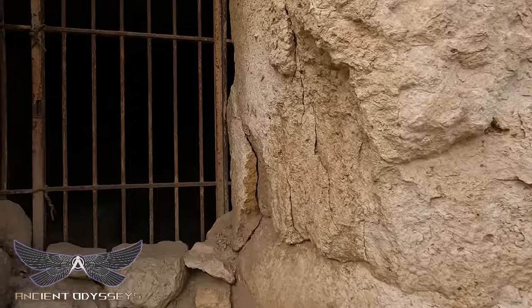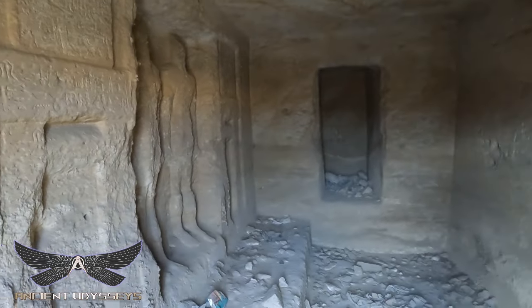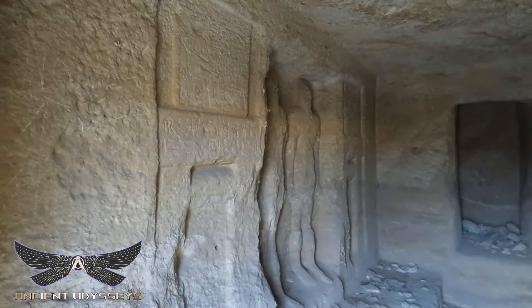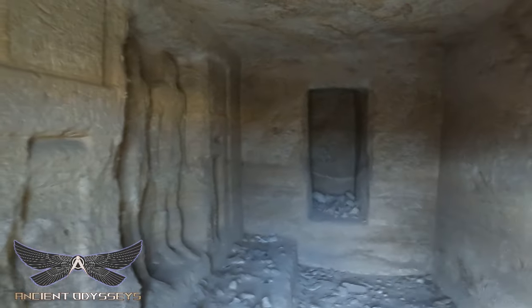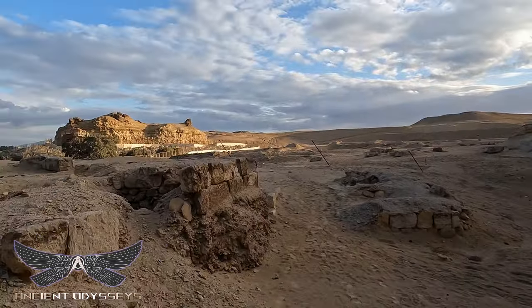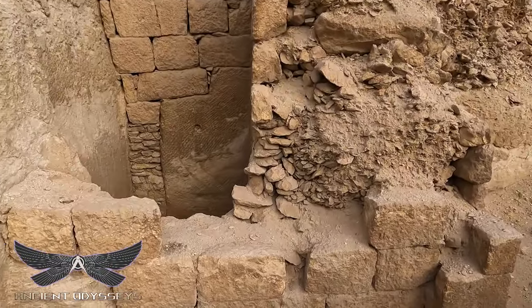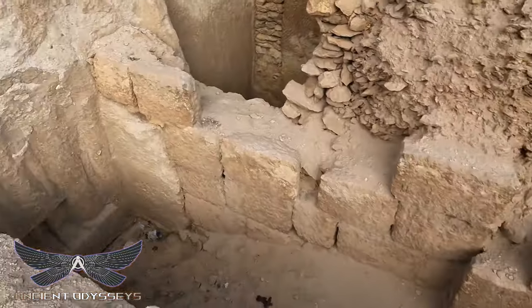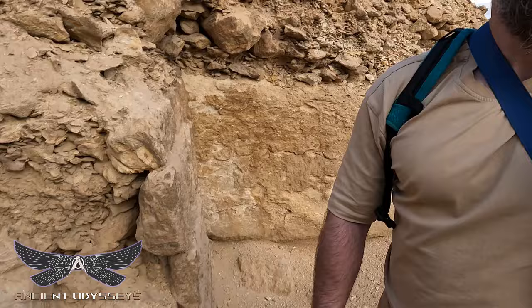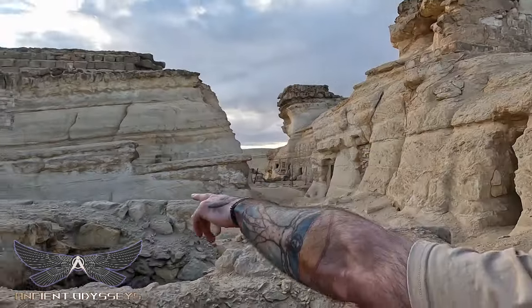Yeah, up on the side. Sanctuary. And then that's the opening to the subterranean area over here. And look up top.